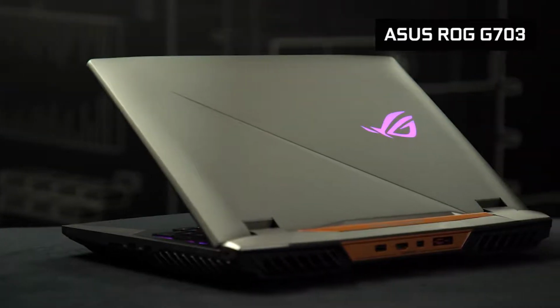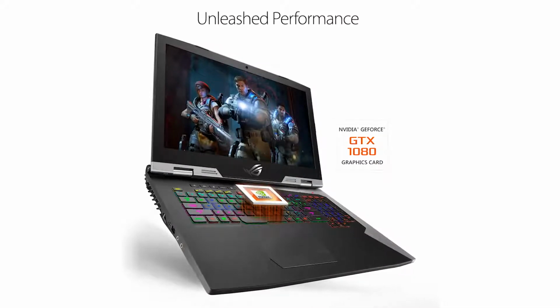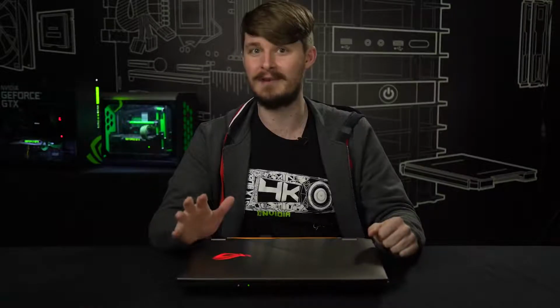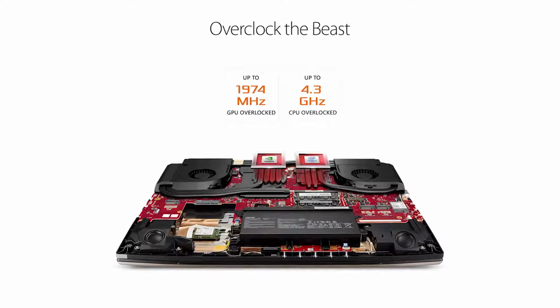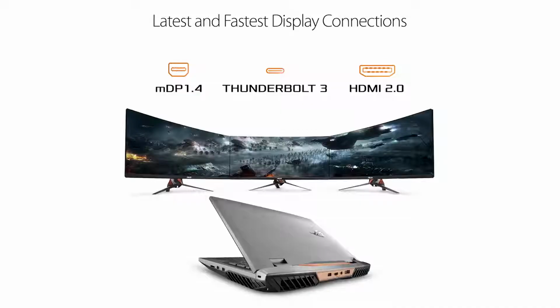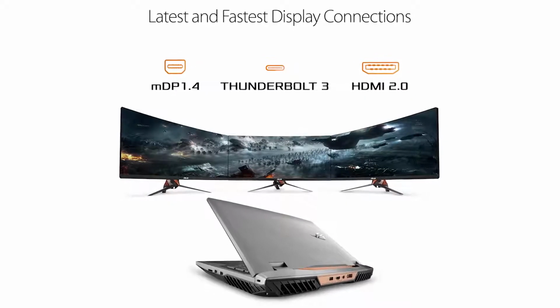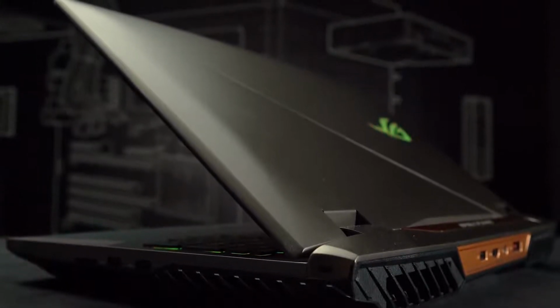Today we're going to be taking a look at the ROG G703, a powerful new 17-inch laptop from our friends at Asus. This beast has it all. It packs an overclocked GeForce GTX 1080 that can hit 1974 MHz, an i7-7820HK that tops out at 4.3 GHz, a 144 Hz G-Sync display, 32 gigs of 2800 MHz RAM, and pretty much every connectivity port you'll need under the sun, including Thunderbolt 3. Asus says the external chassis is inspired by BioArmor.